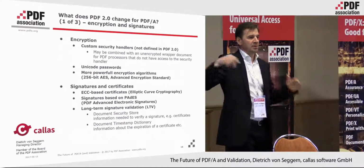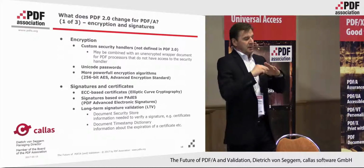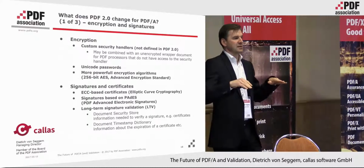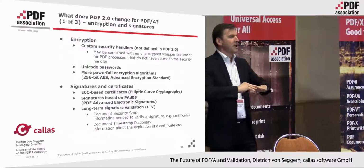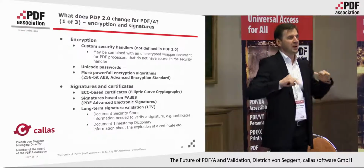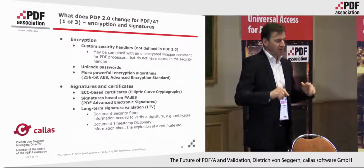So I have 3 slides about new features of PDF 2.0 that I think could be relevant in PDF/A projects. First, PDF 2.0, in my personal opinion, is not revolutionary. It's a more stable foundation for future developments, but it's not revolutionary when it comes to features. That will be changed with the next generation PDF. It's more housekeeping, cleaning up. It has been a major effort at ISO. It definitely has. It took, I think, 7 years to do that, but it's not revolutionary.